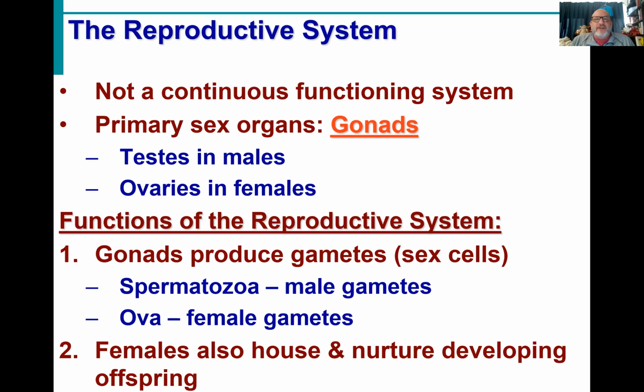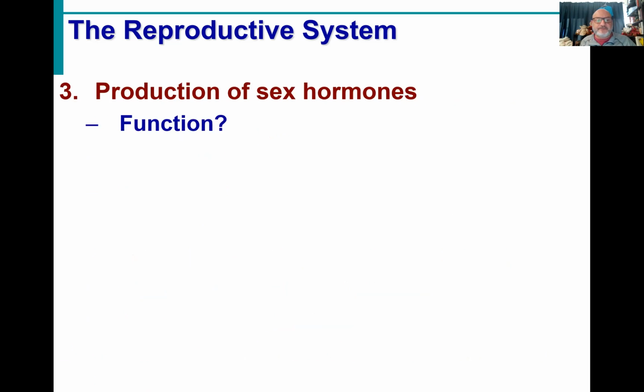However, let's not forget that as part of the reproductive system, the females get the honor and privilege of housing those puzzle pieces, nurturing those puzzle pieces until they become the size of a basketball, and then expelling that basketball out of their bodies. So they get to house and develop and nurture those new people until they're ready to be expelled. And of course, not necessarily a part of the reproductive system, but definitely related to many of the reproductive functions, is that our gonads, the ovaries and the testes, produce the sex hormones.